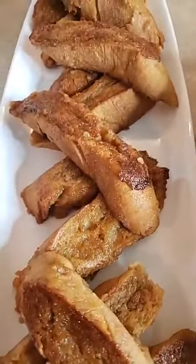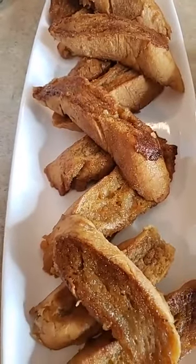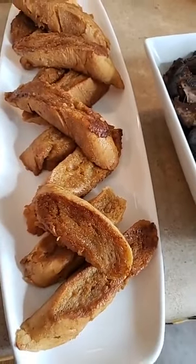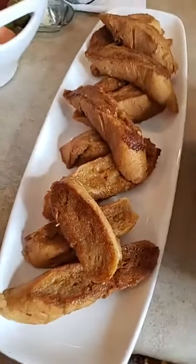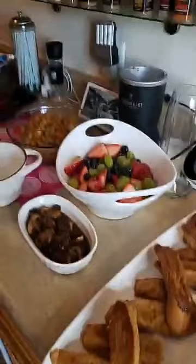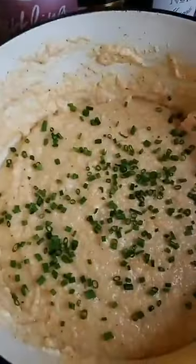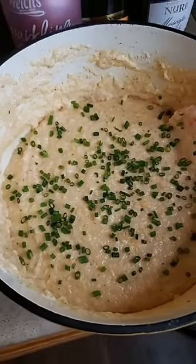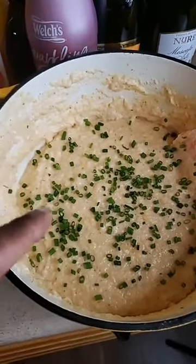We use the vegan egg and the vegan coconut milk. And you can do this with veggie broth, and you can use vegan plant-based butter and vegan cheese.